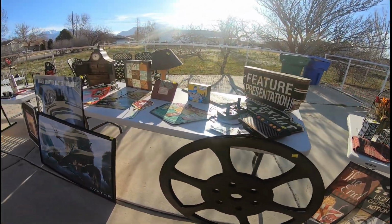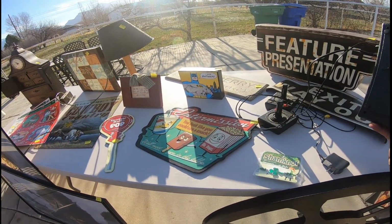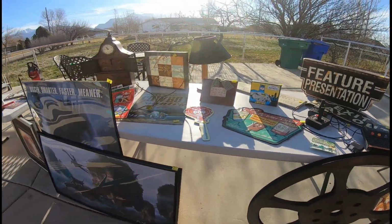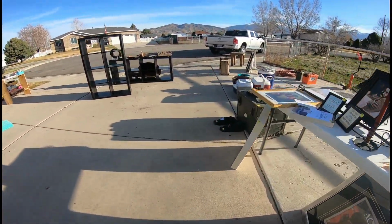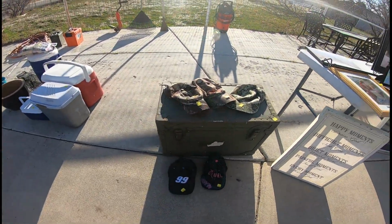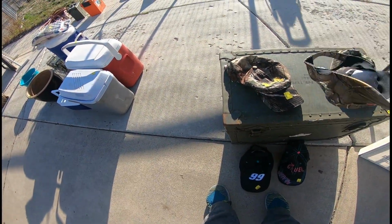Frames. Atari. This is not doing well. I think it's selling for about $20, so I'm going to pass on this one. More posters here. Too fragile for me to ship. Some coolers. Not much here for me. Some hats.